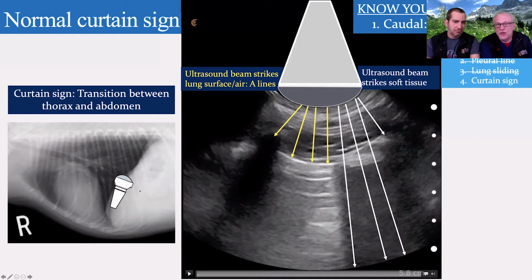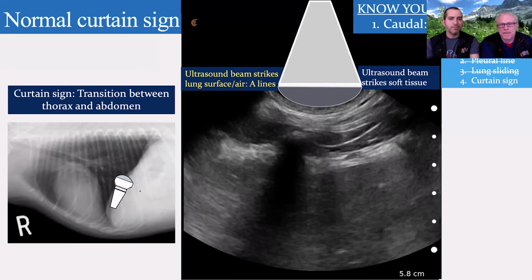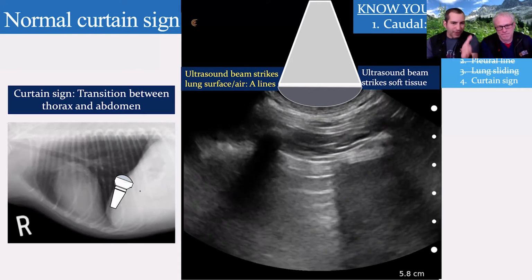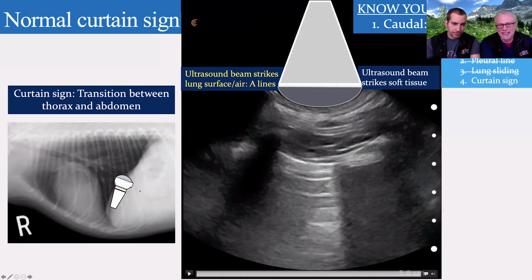Half is soft tissue. And that creates this vertical edge artifact that we call the curtain sign, Dr. Chalhoub. Oh, and it's moving in and out like one of those big curtains. So what I'm hearing from you, this is a transition here, Dr. Boysen. Yep. So we're going off of lung onto soft tissue at the lateral caudal part of the thorax. That is the curtain sign. Try to put it right between the two rib shadows so that you don't lose this vertical edge artifact underneath one of the rib shadows. It's a nice place to assess it. And you can see that it is a vertical edge artifact.